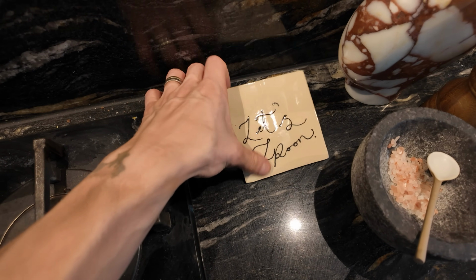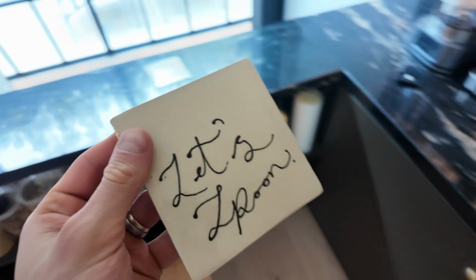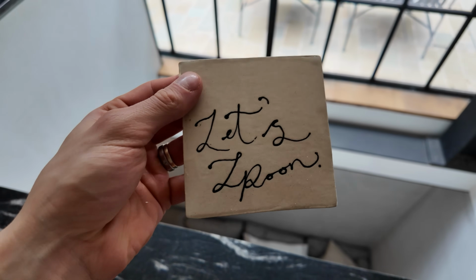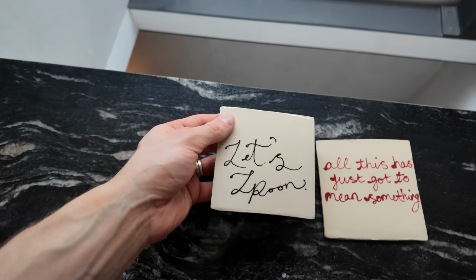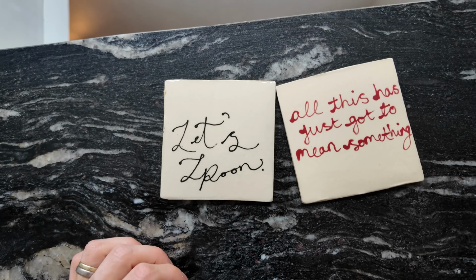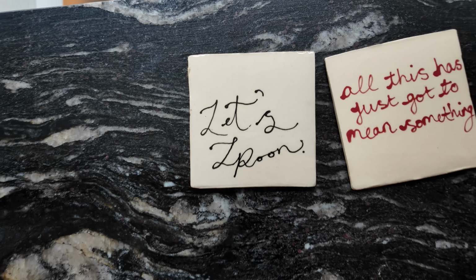And then also this one, which is like a spoon rest for the kitchen, which is supposed to say let's spoon, but it looks more like it says let's spoon, but I still think it's really cute. So yeah, I thought they were a really nice pair to have. That one I'll keep by the sink, but they're really lovely, like handmade tiles.